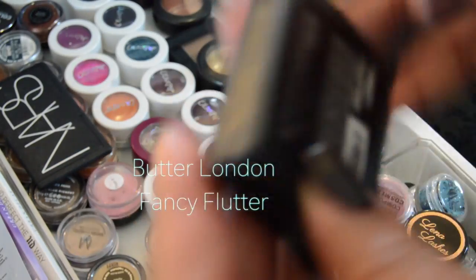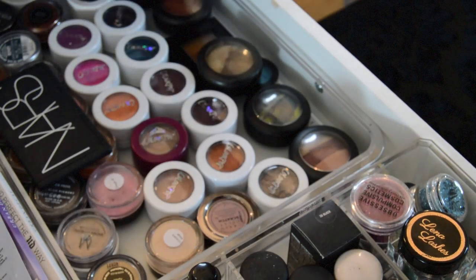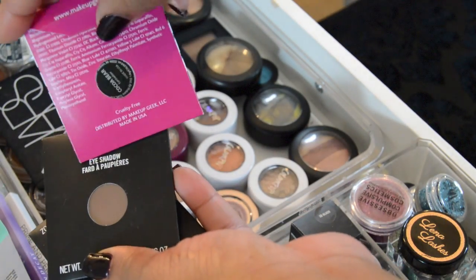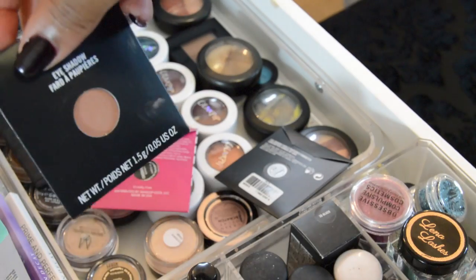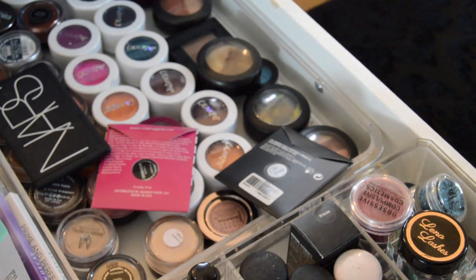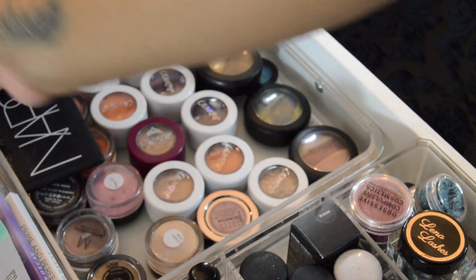And then the Butter London Shadows. This is the duo I picked up from Ulta. It is a really, really pretty duo, you guys. It's really nice. Then I have some just single shadows that I made a mistake and purchased doubles of, or either I received them in a monthly subscription. So I just keep those kind of off to the side. They have that Ulta.